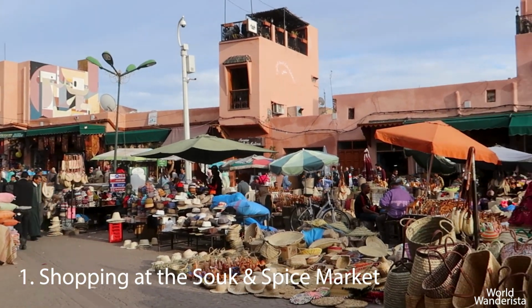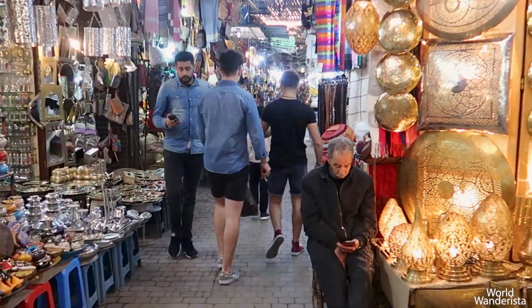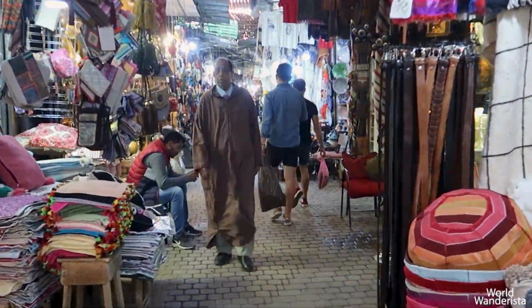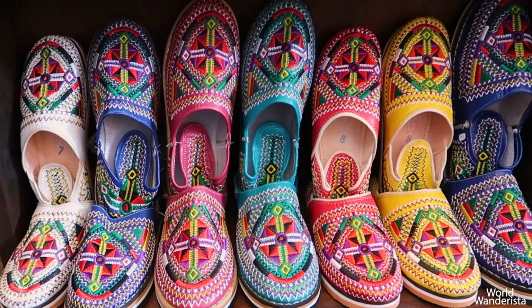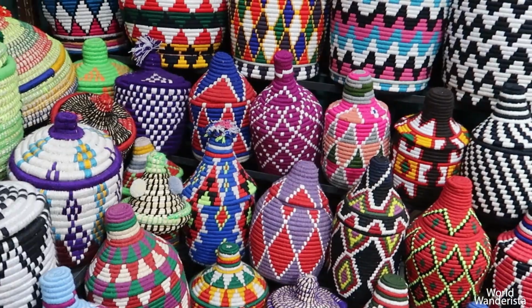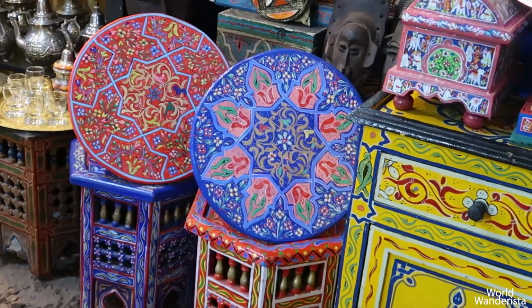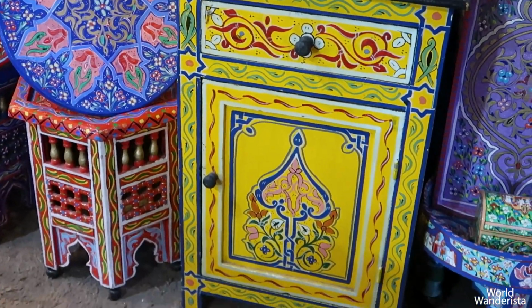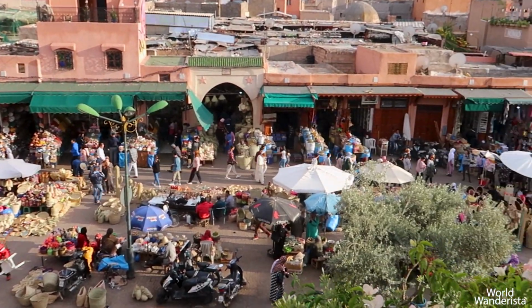Shopping in the souk and the spice market is one of the most amusing things you can do in Marrakech. You won't believe all the things you can find here. Carpets, hoofs, lamps, clothes, shoes, bags, tea sets, pottery. The options are endless. Even if you don't want to buy anything, all the colors are super photogenic and the smells of the food and spices are incredible.